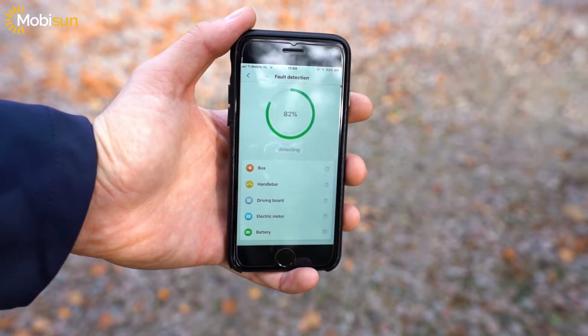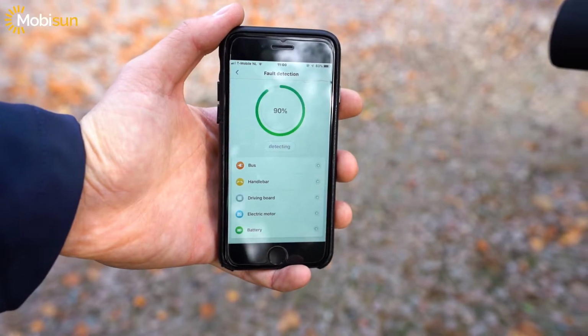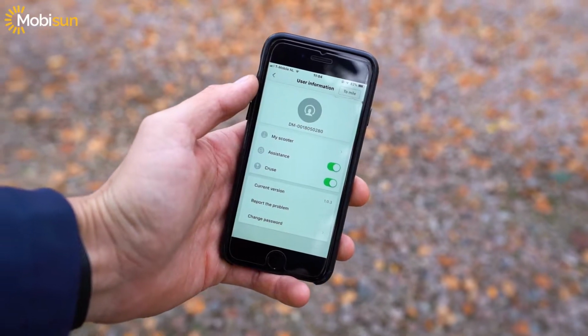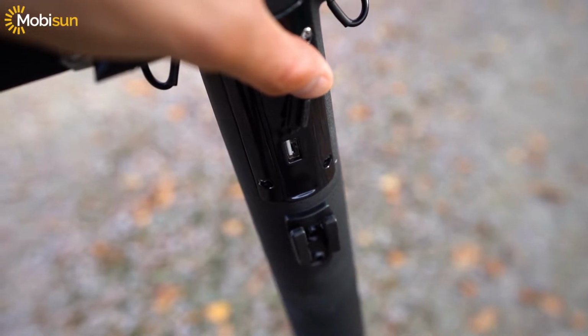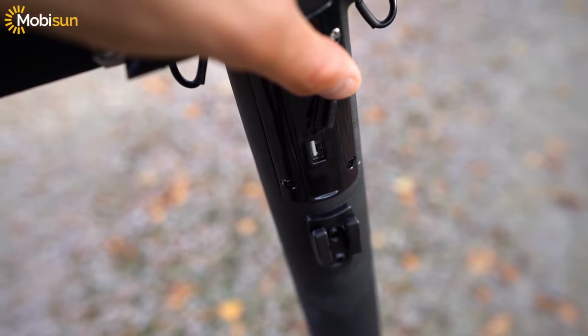It comes also with an app via Bluetooth where you can adjust any setting you want, and one of my favorite settings of all, cruise control. Up front it has a USB port as well, so that might come in handy when the battery of your phone died or anything. You never know.